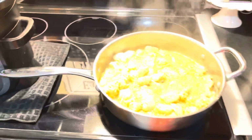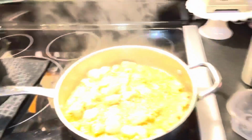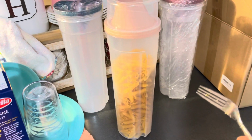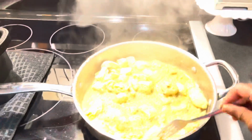I am cooking tonight. And I'm going to use the penne noodles. Yes, guys, I am cooking, and I'm going to use my penne noodles. And I just threw them in there. After I use all these noodles tonight, I'm going to put some more noodles in there to keep for next time. But I am cooking my chicken right now, and I'm just going to make some chicken Alfredo.